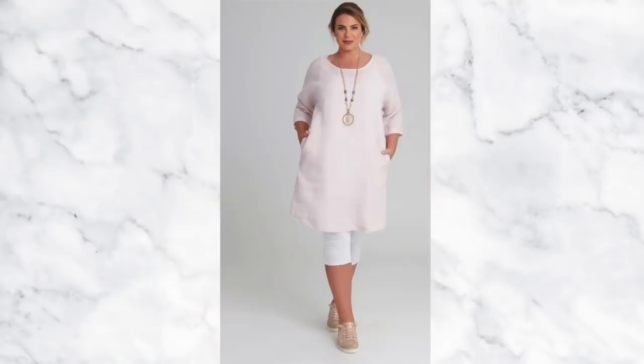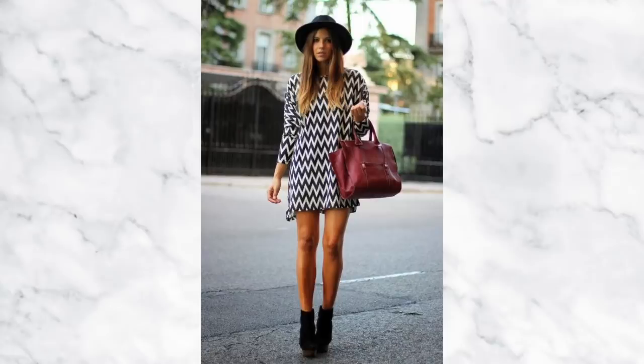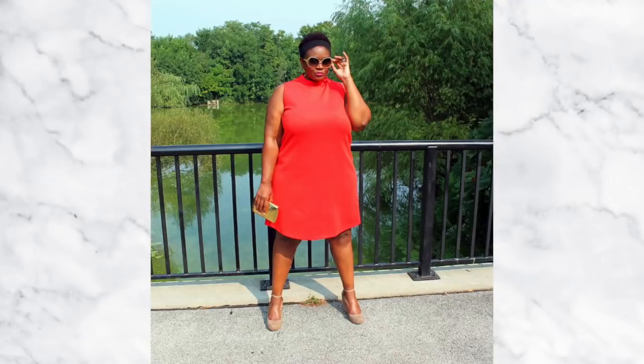So what I tend to opt for is a shift dress, which essentially skims down the side of your body and it doesn't cling to any of the areas of your body. So while it doesn't give you too much shape, it doesn't accentuate any of your curves. And if you are feeling a little bit curvier at the moment, you don't want to accentuate those curves. So a shift dress is your friend.